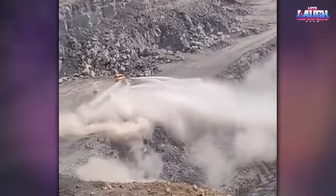The Caterpillar 7495 is a mining shovel designed for large-scale mining operations. With a maximum payload capacity of 120 tons, the 7495 is capable of moving massive amounts of material quickly and efficiently.